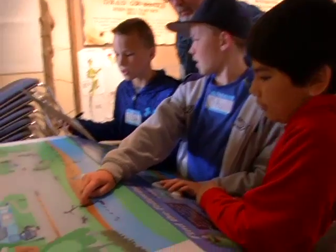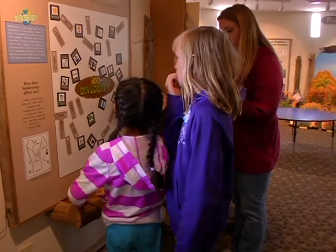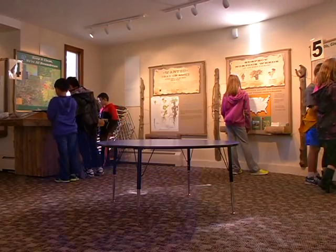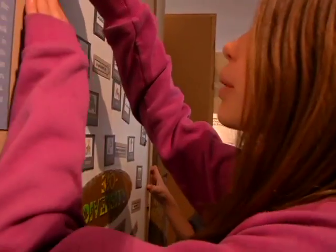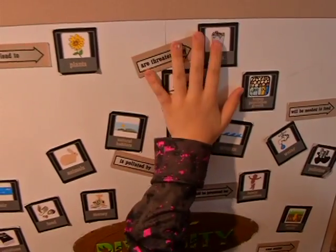Students explore several ecosystem stations, learning about prairies, wetlands, mammals, and more. It follows the state science standards, so each rotation that they do has elements that will help them with their science standards. Yeah, let's start up here. It's all hands-on experience here. Plants can be harmed by animals.